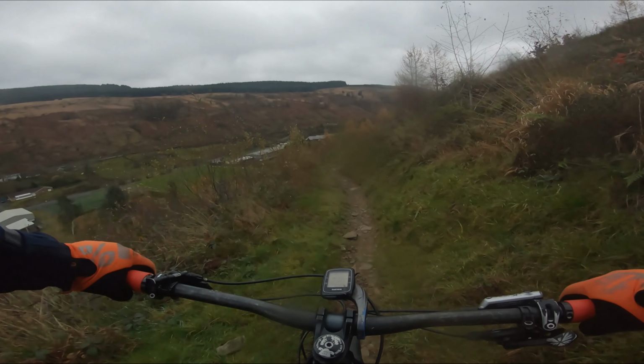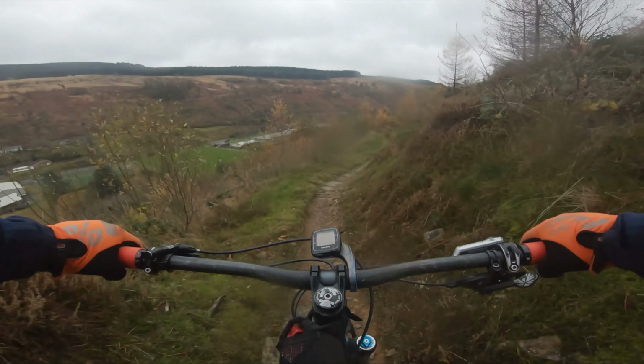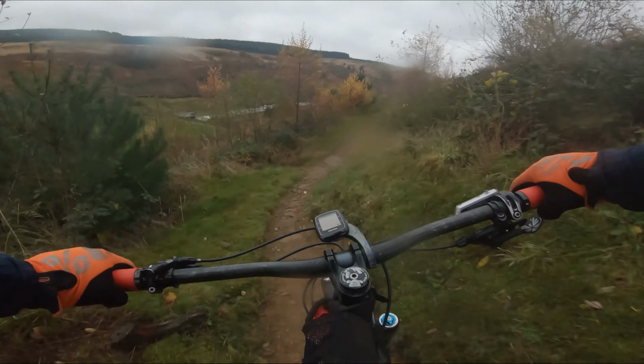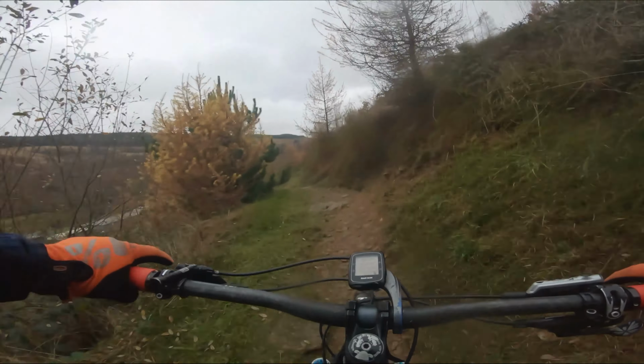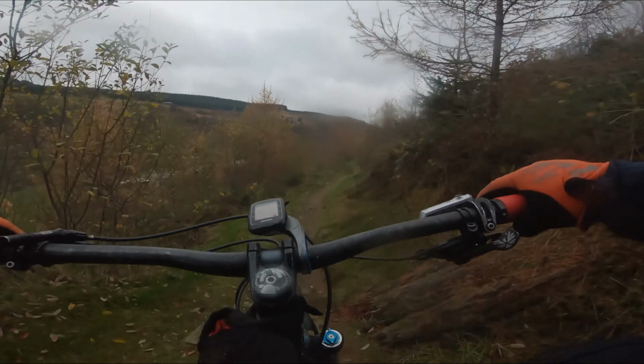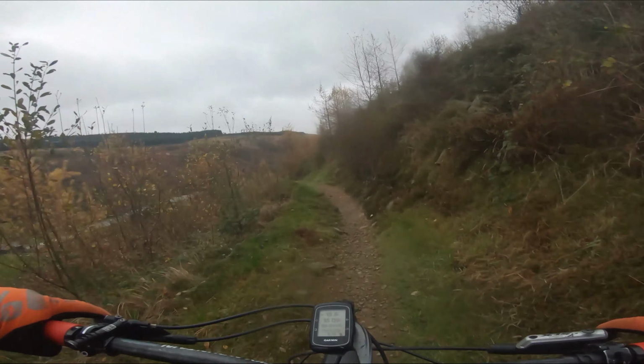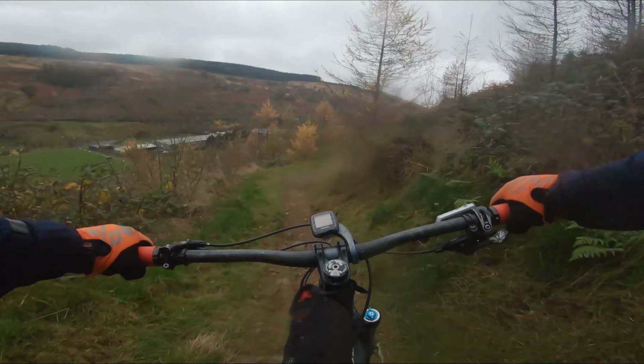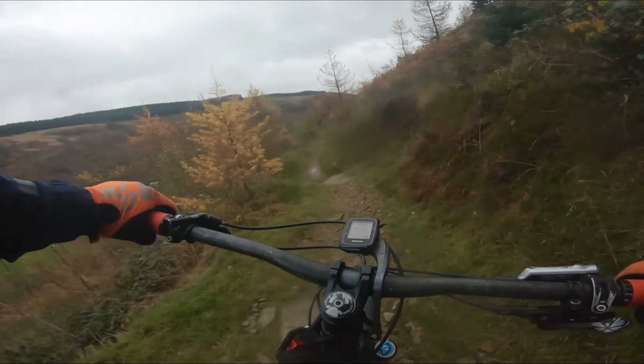Tyres are wet now, and it's not like riding it in the summer. Now your grip levels are really low. Plus, I've got the extra air pressure in the tyres, which doesn't help for grip when the going gets like this. Pretty tough.